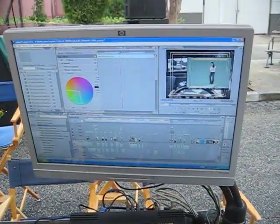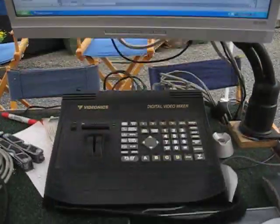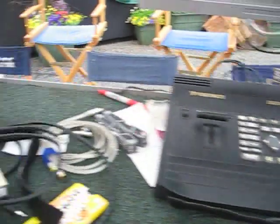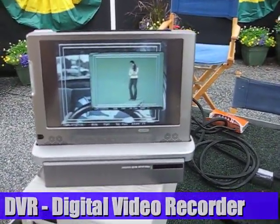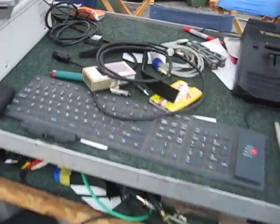So we are looking here at Adobe Premiere, a live video mixer, and then a consumer DVR, an 80 gig DVR, which you can pull off and give to directors. Here's the entire cart.